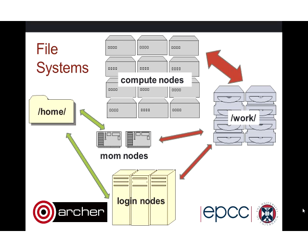So this is the asymmetry which can catch you. On the login nodes, you can see home and work. On the MOM nodes, your script can see home and work. But once you've aprun a parallel job onto the compute nodes, it cannot see home. And that's why we recommend that you run from /work, because then all three systems that you're concerned with, the login, MOM, and compute nodes, can see /work. It's not obvious that compute nodes can't see /home, because in your batch script, if you do ls -l /home, you will see it. But that's because your batch job is running on the MOM nodes, which can see /home. Your parallel job running on the compute nodes can't.